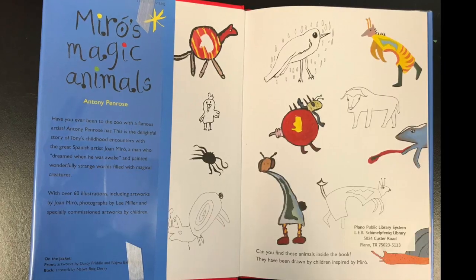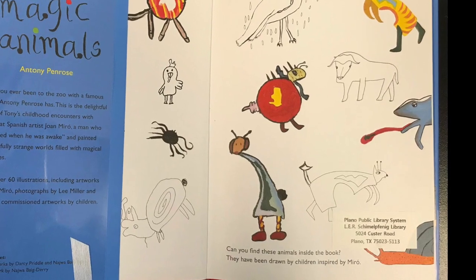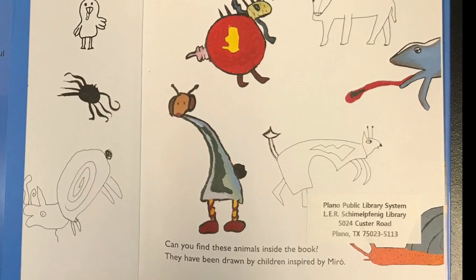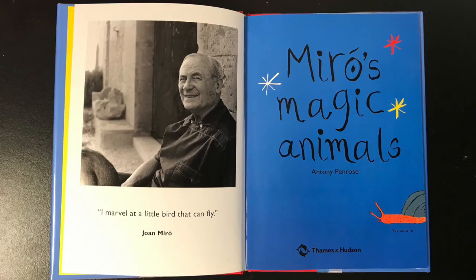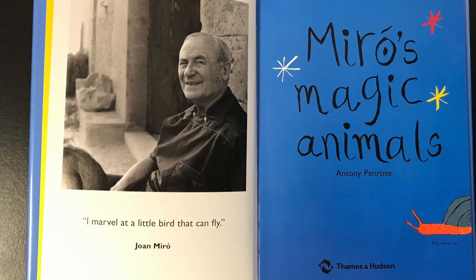Miro's Magic Animals by Anthony Penrose. Can you find these animals inside the book? They have been drawn by children inspired by Miro. I marvel at a little bird that can fly.